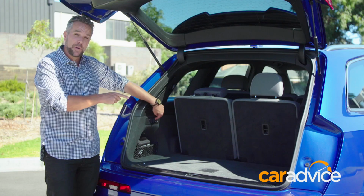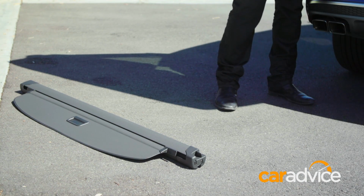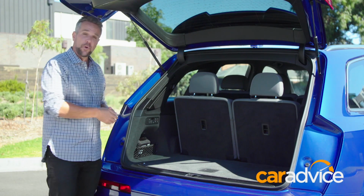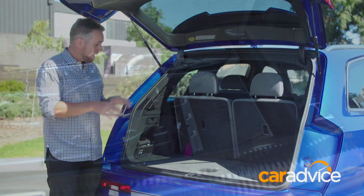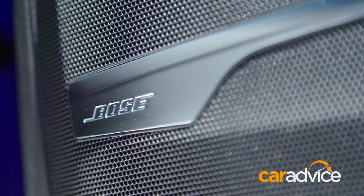Which, by the way, if you are doing that and need somewhere to store your cargo blind, you're going to have to leave it out here because there's nowhere to fit it in there. Under the boot floor, there's no extra storage or even a spare tyre. There's an amplifier and subwoofer for the 19-speaker Bose sound system.